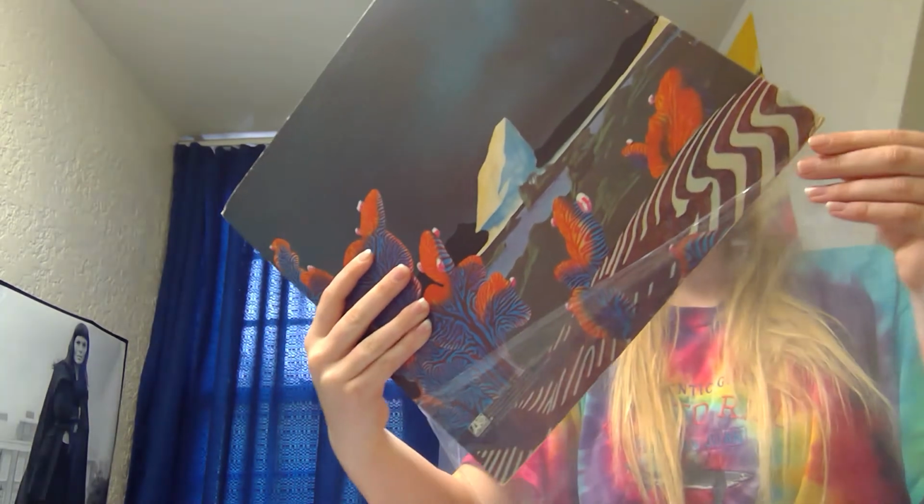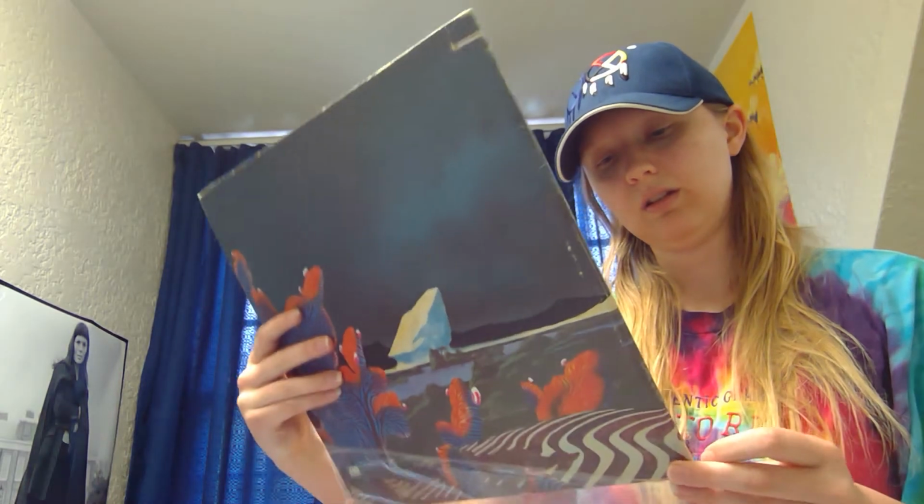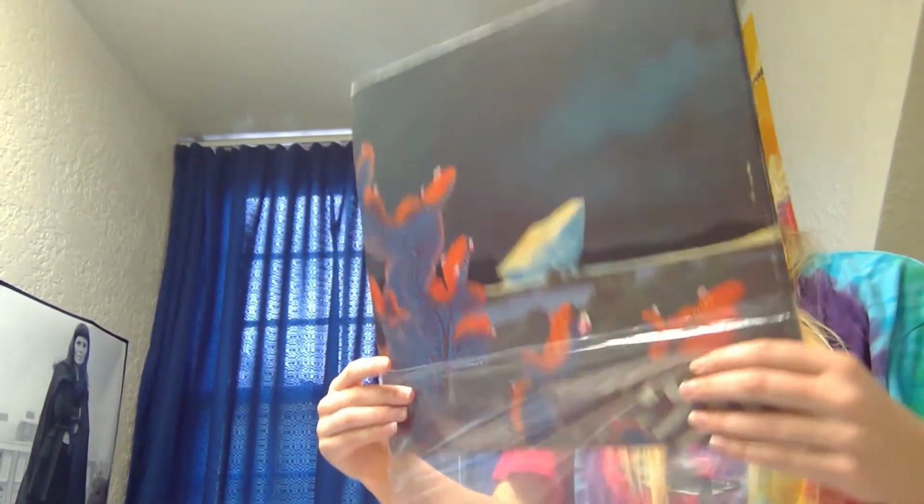Because in terms of Yes records, they're very cheap, so you can usually get most of the collection. I have the first one, I have Closer to the Edge. I think there's one called Revolver, I'm not entirely sure if that's the name of it. I always have a mental block on that one. And then I have this one. So I currently have 4 Yes records. And that's it for my collection.